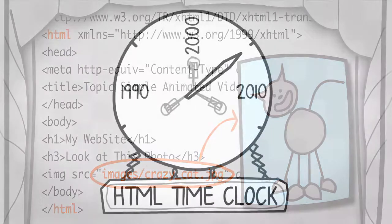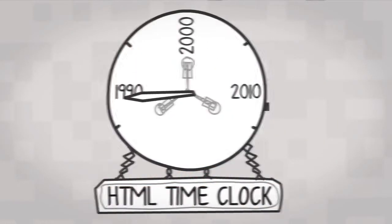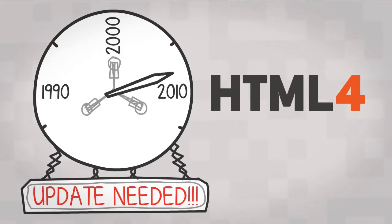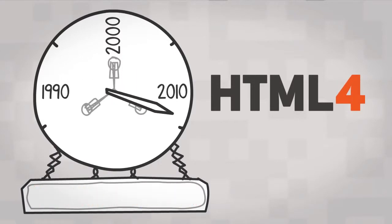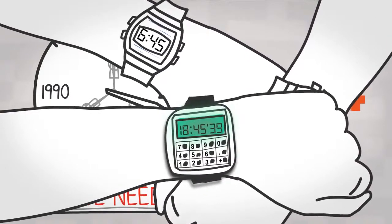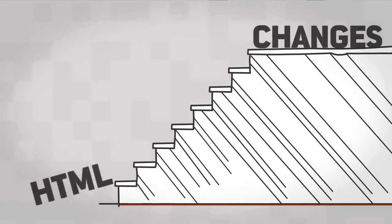Since the original HTML was invented with the web over 20 years ago, it has gone through many updates, but it's been more than a decade since the last one, and in web terms, that's pretty much forever. I mean, like 10 years ago, we all still loved our digital watches. Oh wow, a calculator! So HTML has been a few steps behind changes on the web for quite some time.